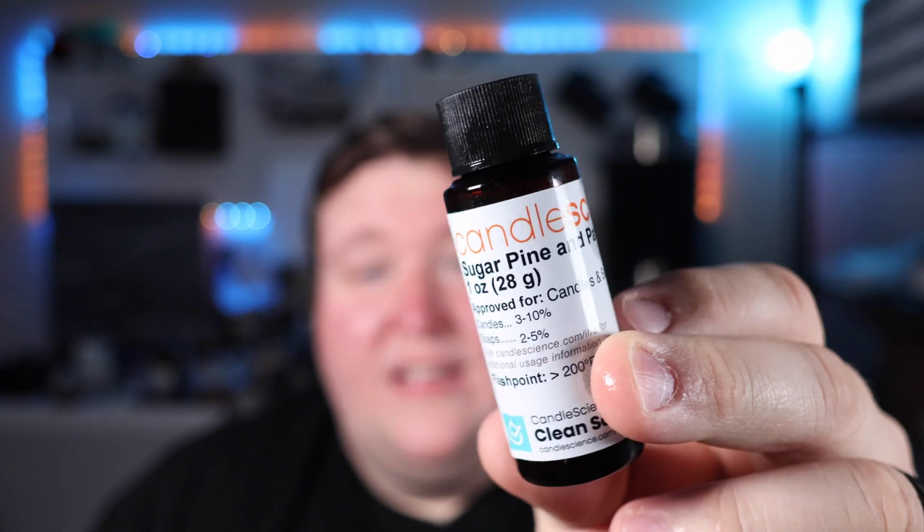Number 6, I'm gonna go ahead and say Sugar Pine and Patchouli. It is nice, and I would maybe add it to my collection. It's just not my personal favorite. I feel like a lot of my customers would maybe like it, but personally it just smells like a toned down Christmas tree, and if I'm gonna have a Christmas tree pine scent, I'd rather just have a nice strong one, personally.